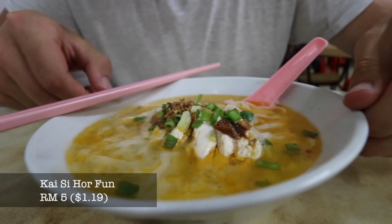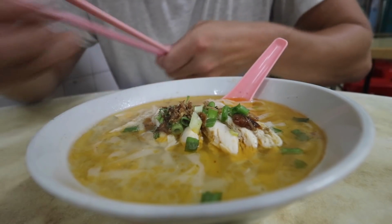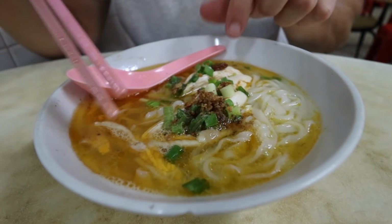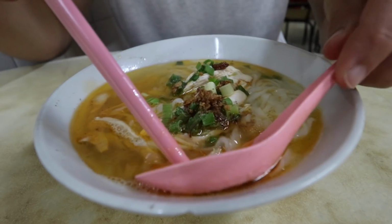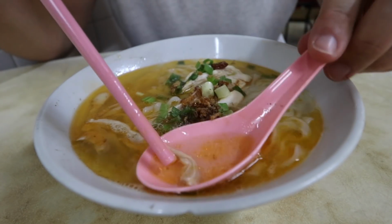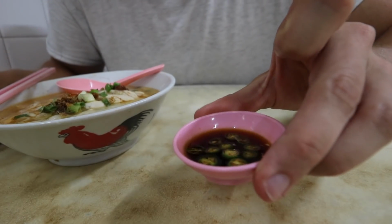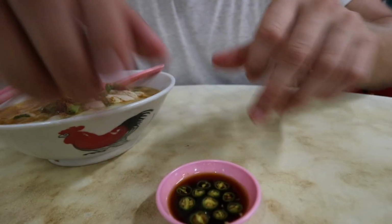All right, and it's finally here. You see you got the little shredded chicken meat on top, and we got the Hor Fun noodles right here. Check them out. Oh, check those out. Those look nice and slurpable. Now I am a little disappointed because I don't see it. I will dig some more, but usually this comes with some prawns as well, but I don't see any. And then of course, a little dipping sauce with some chilies as well. That's always a good sign.